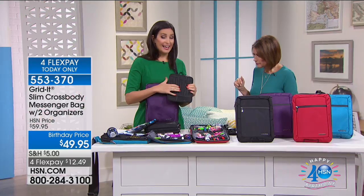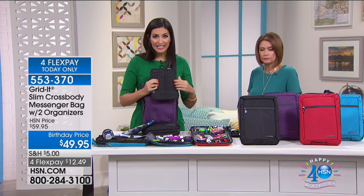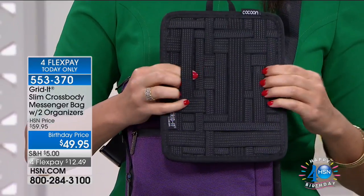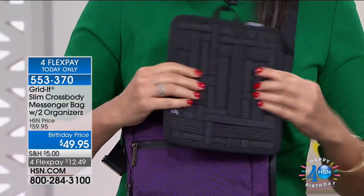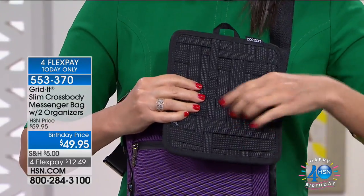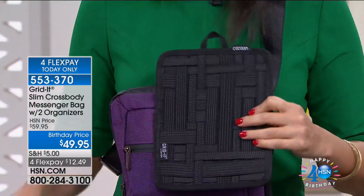This is the coolest thing ever. Okay, so it's called the grid. What it is, literally, is a grid of elastic bands. See what I'm doing right here? I want you to see this, because these are all going to keep all of your necessities right there at your fingertips so easily, so beautifully. They're not going to fall out. They're not going to rumble around.